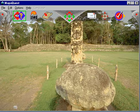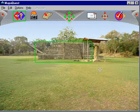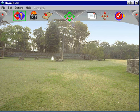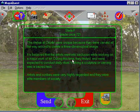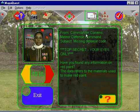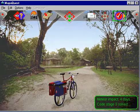This monument is Stela 4. Here is structure 4. This monument is Stela D. This monument is Stela H. This monument, bingo, is Stela F. Red paint? Okay, where is it? Can I make it to the...?